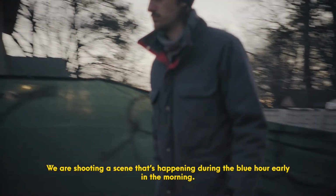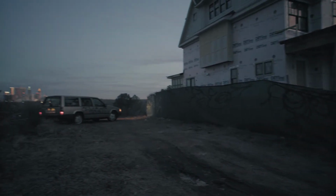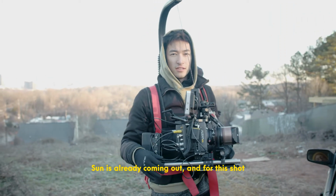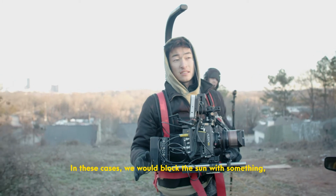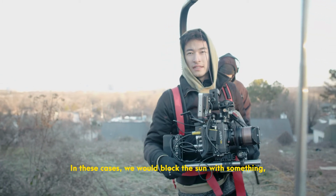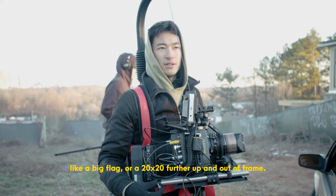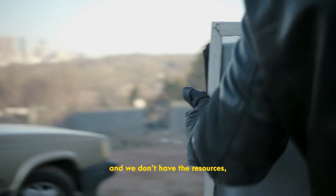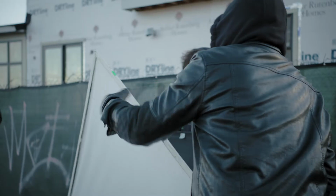We're shooting a scene that's happening in blue hour early in the morning. Big issue with this: blue hour doesn't last for long. The sun's already coming up, and for this shot, ideally there would be no sun, but we might be able to play around it. In these cases, we would block the sun with something like a big flag or 20 by 20 further up so we're out of frame, but not in this case because we're running out of time and don't have the resources. So we have to make do. Sometimes you just gotta make do with what you have.